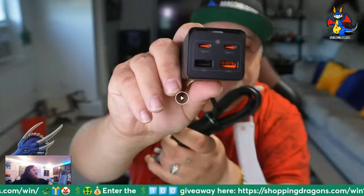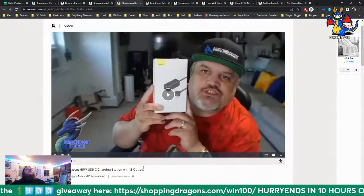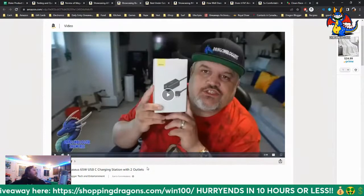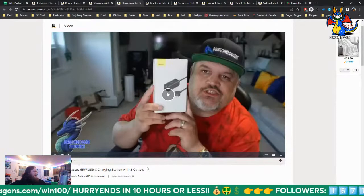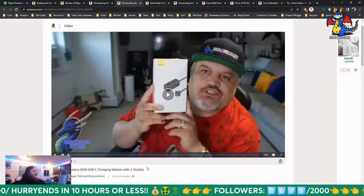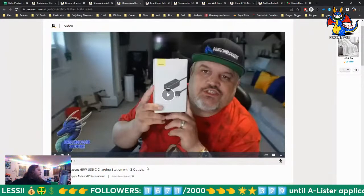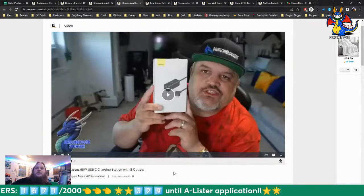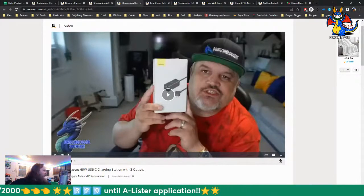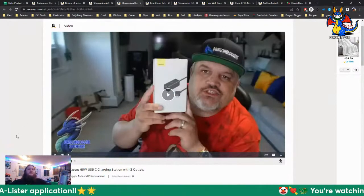And today, the Basis Power Combo 65-watt USB-C charging station with two outlets is available at 40% off for $59.99. That's $60, down from its regular $99.99 price point. So save $40 on 100 and scoop up the Basis 65-watt USB-C charging station today for $60. Boom. That's with 30 seconds left.